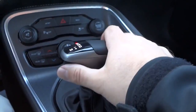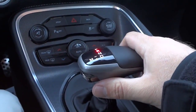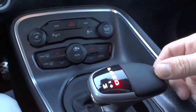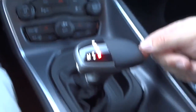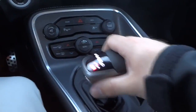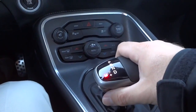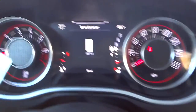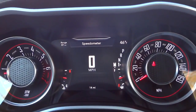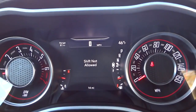And now the shifter. I've shown you the shifter putting it in reverse. Now, it's just like a normal shifter: reverse, neutral, and then drive. And now that I'm in drive, I can slide it over like that, and you see where the M lights up here. Now, I can use it like a ratchet shifter and bump it forward and back. And when I do that, I'm changing through the gears, and you can see on the screen that I'm changing through the gears.